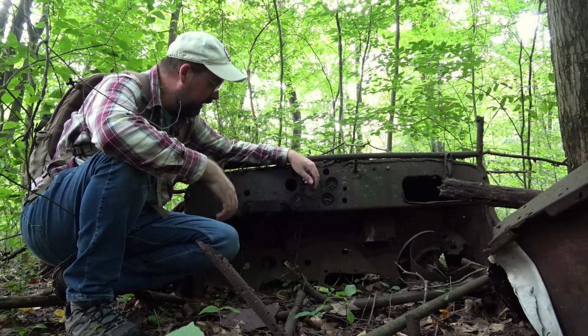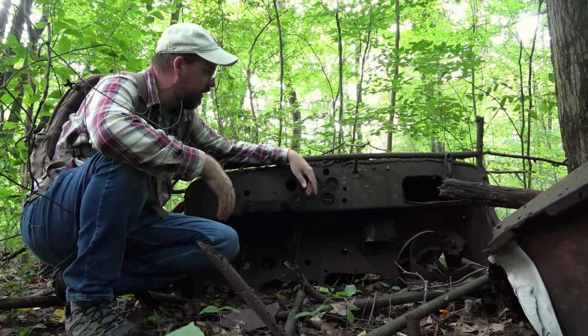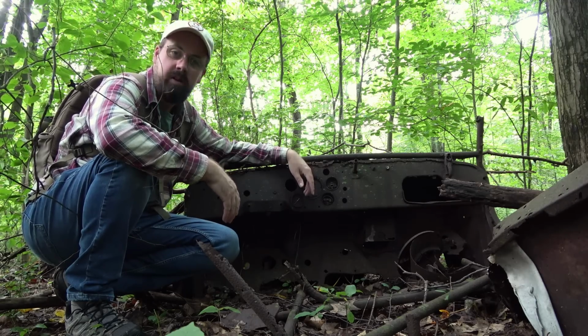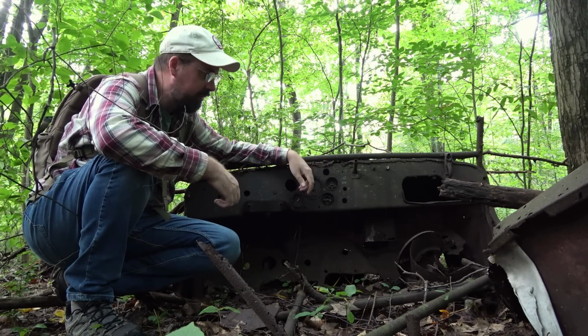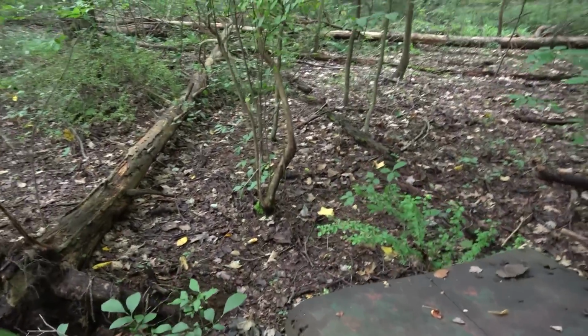Yeah, so we did find at least a piece of a car, a part of a car. We'll take it. So where there's one, there could be others. Here's hoping that there is. Yeah, so sometimes, a lot of times, it's about just not giving up. You just gotta keep looking.